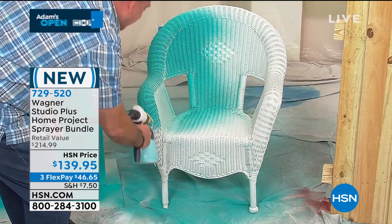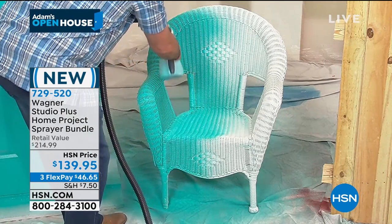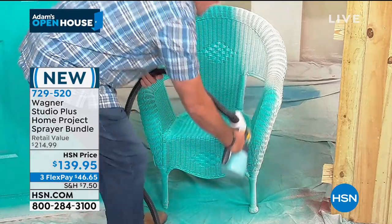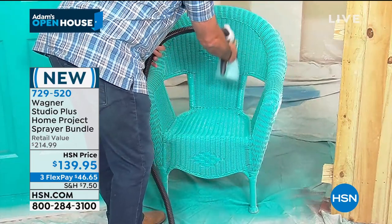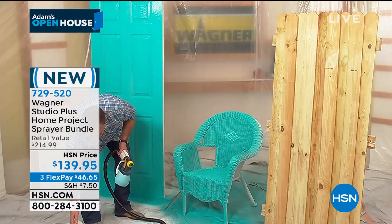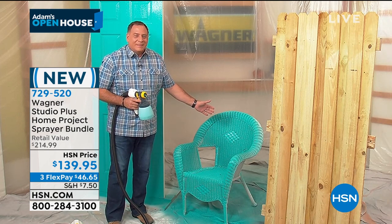But take a look at this. As I come down the chair here, I want you to notice that the Studio Plus is actually getting into every little nook and cranny on this, every little seam. So it's gonna make going to garage sales, if you find a really nice find at a garage sale, you're not gonna hesitate to buy it now, because in just a few moments, you can take that piece and turn it into something brand new.